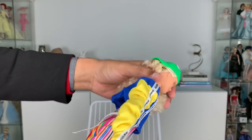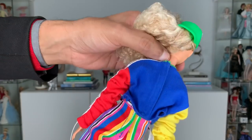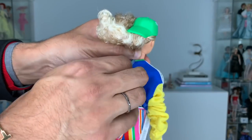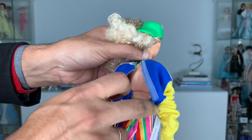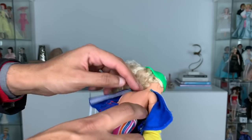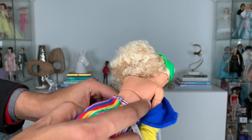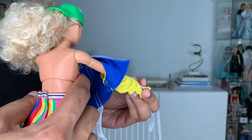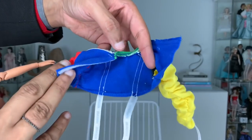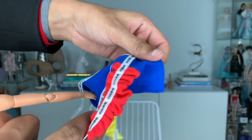So when I pull her hair back here, we see the Velcro closure to the top. I do wish that we had some snaps. That would have been a nice touch. It would have definitely elevated these outfits to something a bit more special, you know? However, it is what it is. I understand production costs, et cetera, et cetera. But the top comes off just like so, very easy to take off.